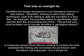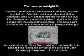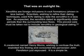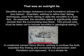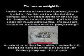Frankly, that was an outright lie. Let me explain. Xenoliths are foreign inclusions in rock formations, one shown in the lava below. Scientists wishing to refine their dating techniques use potassium-argon dating to date the xenoliths in a lava flow. As expected, the xenoliths dated to significantly older periods than the surrounding lava flows. This proved care must be taken not to include xenoliths in geological dating. Now, a creationist named Henry Morris, wishing to confuse the truth, exploited this finding and concocted the perversion John Pendleton just espoused. It is a simple lie.